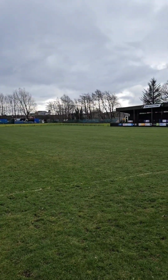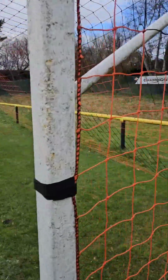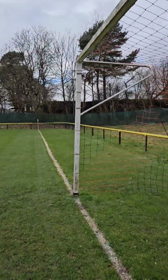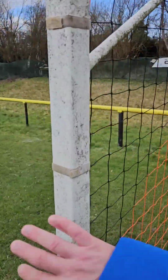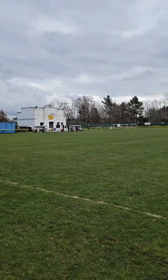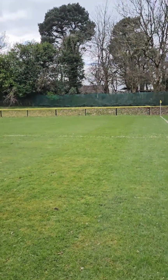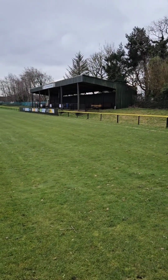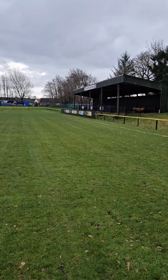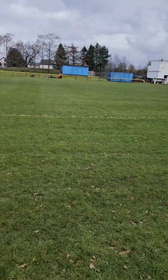It was the right day for the game, with the match vlog later at 2:30 against Camelon. But as we do, touch a post. Proper old school ground. It'll be a short and sweet video, to be honest with you. I really haven't got much to say about them. So, the stand in front of us, their only stand, is the Harry Fairley Stand. If anybody knows why it's called that, please let me know in the comments.